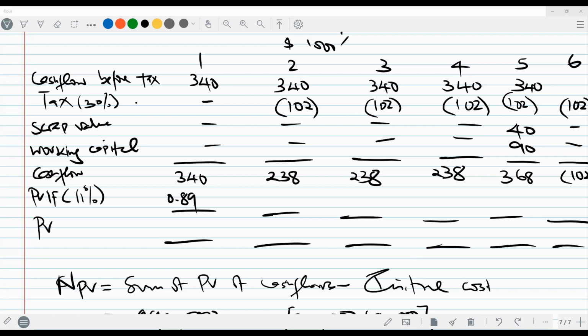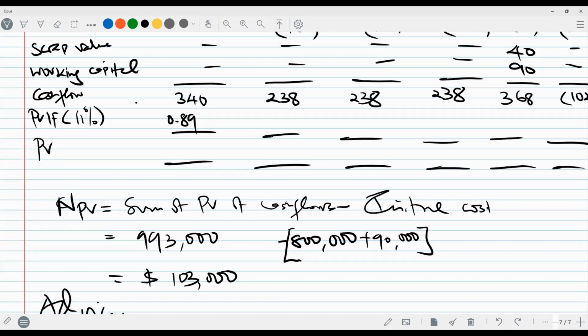So why are we adding 90, the working capital? No, we are subtracting. It is in brackets. Yeah, as in like why are you adding? Yes. Oh, okay. Yeah, we are subtracting, not adding. You get it?